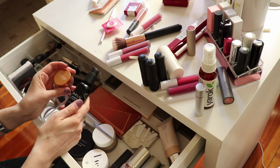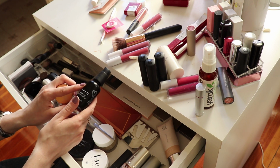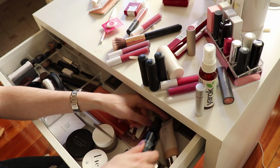The two other things that need to go in here, the one is the Hanua Day Cream. This is SPF 30. This is what I use as my sunscreen. For some reason I apply it here and not in my bathroom. Don't have an answer as to why, but I do.